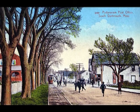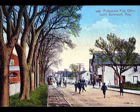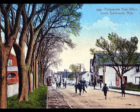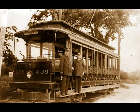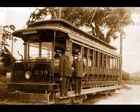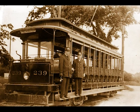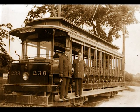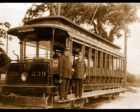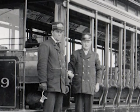Here we are on Elm Street in Padanaram, not far from the end of the line. It must have been fun to ride the cars through the countryside on this nice spring day. With the coming of warmer weather, the trolley company would bring out their open cars. These cars were a delight to ride and were very popular. Here we see car 239 at the end of track on Elm Street. Each of these cars had both a motorman and conductor.